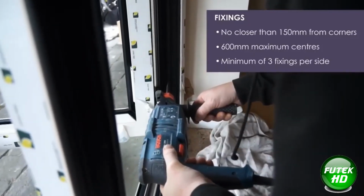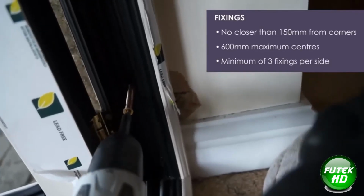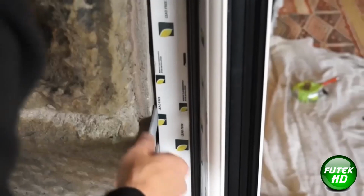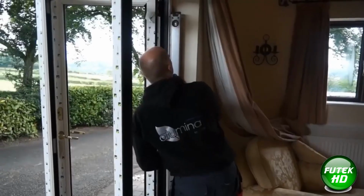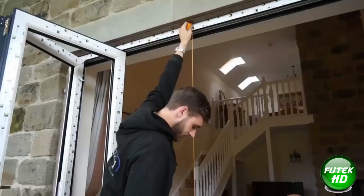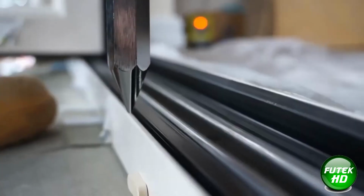Place fixings at a minimum distance of 150 mm from corners, ensuring they are no closer. Maintain a maximum center-to-center distance of 600 mm. Install a minimum of 3 fixings per side. This approach secures the outer jambs effectively, reinforcing the structural integrity of the bifold door installation.